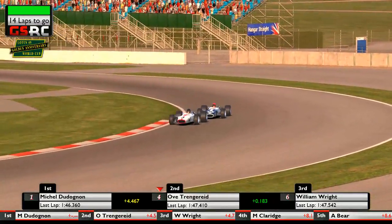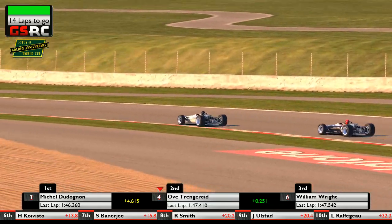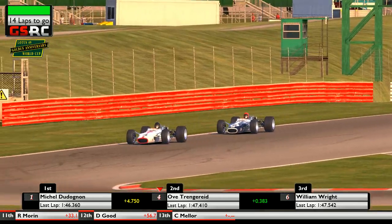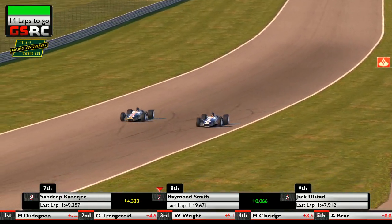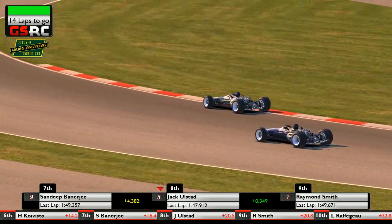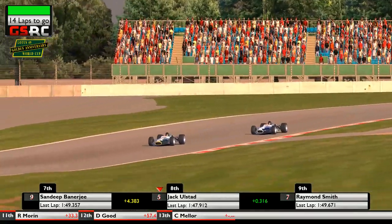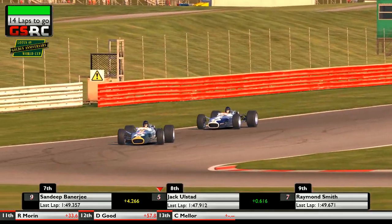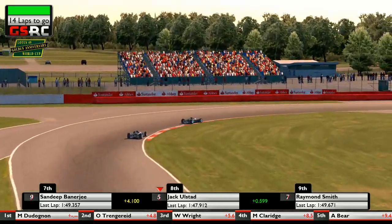Oh, and just as we try to jump away from that, it looks like Trangerade has overtaken Billy Bob for second. Thought maybe we'd get the midfield a little bit of love, but Trangerade's not willing to give the cameras a relax here. Now P8 is switching as well. Ulstead overtaking Raymond Smith, getting into that 8th position. Did it in about the same spot that the last pass was made here, and Ulstead going to get to the inside, pull that off.